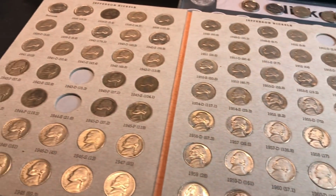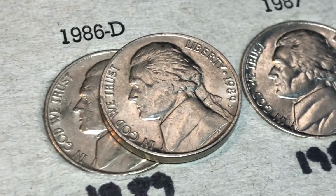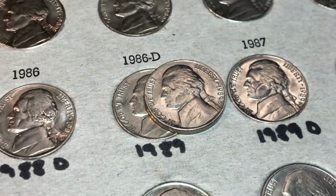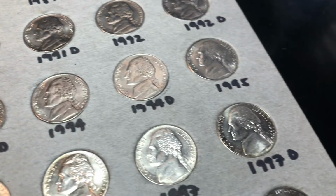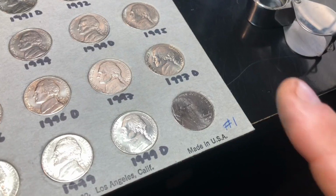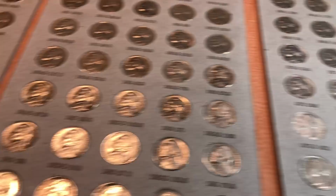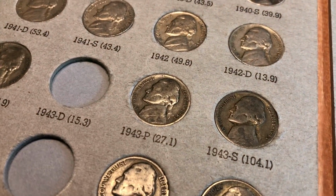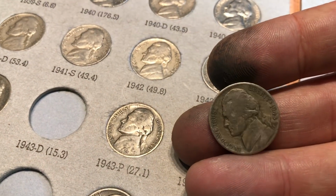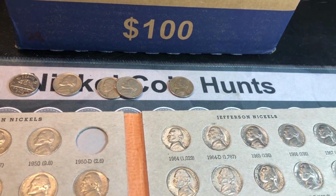Well, we have scoured what we have found, and only one upgrade. It is a nice upgrade, though, because that 1989 Philly is better than the one in the album. So we do have an upgrade, and I did stick that darker 2020 as the final spot versus that 05 Bison nickel that we had there before. Outside of that, we couldn't upgrade the 43p. They're both pretty toasty, but neither one was to write home about, so why do that? We'll save him for the jar.